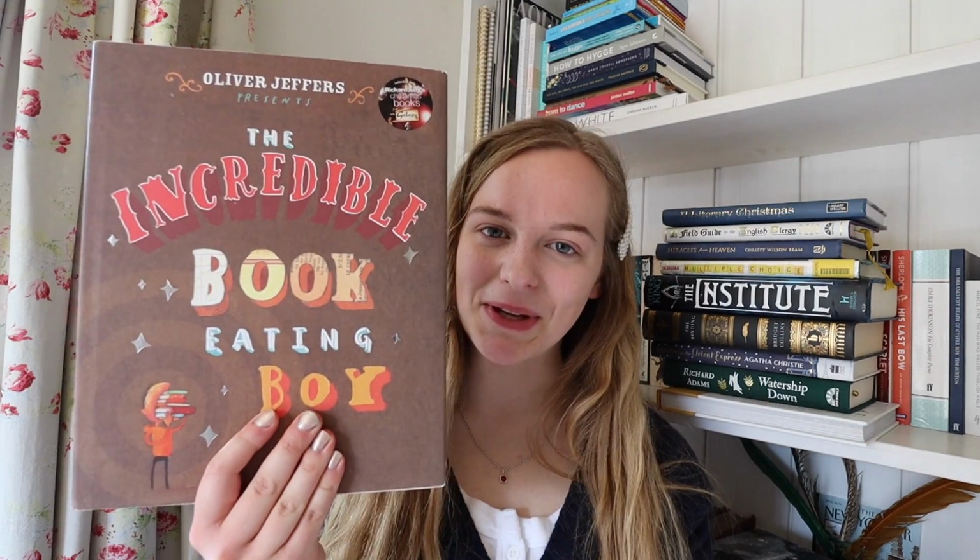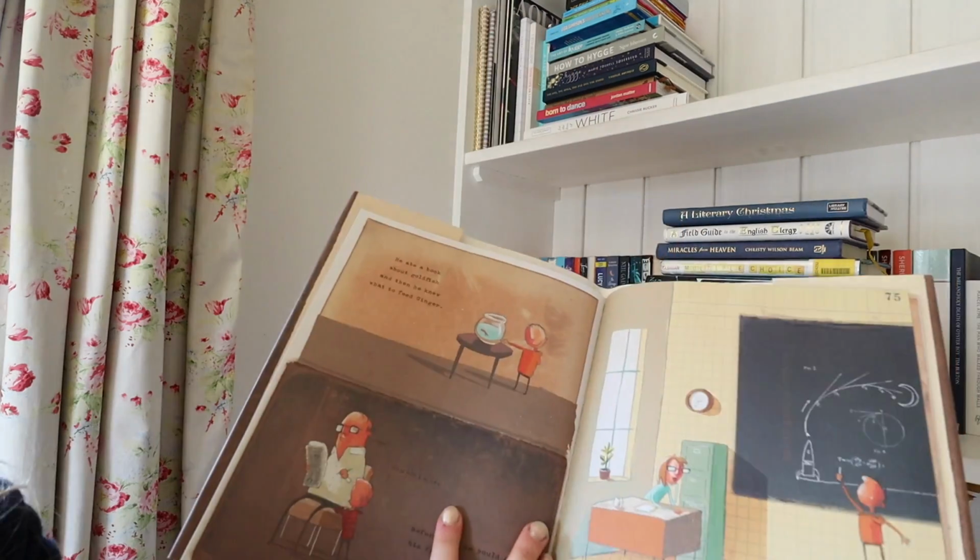I am still a big fan of Christmas picture books. I think they're great. So I've got two, I've got The Polar Express, and I've also got 25 December Lane, which my sister and I used to read probably once a week when we were little. I also have The Velveteen Rabbit, and I have The Incredible Book Eating Boy. He's eaten the book. This is a lovely book.